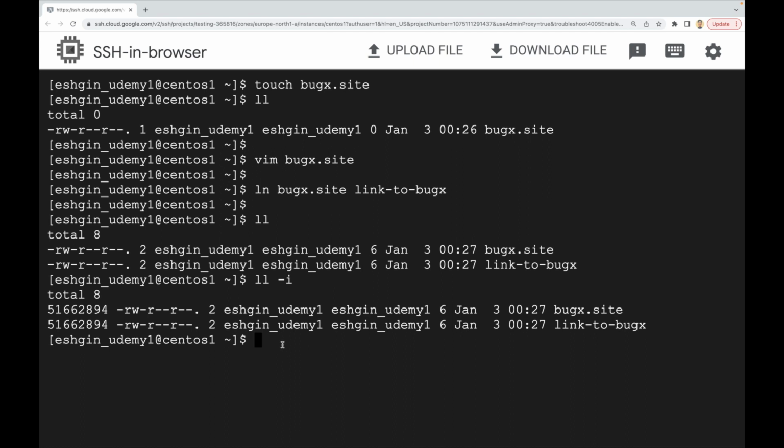So as you see, we have the same inode numbers. It means that when you create a hard link, the inode number will be the same. Actually, these files are the same. If you look at these permissions, the users, the group, the timestamp, all the things are the same. So basically, it's something like they're just copies of each other. And this number shows the number of hard links. So right now, we have 2 hard links. That's why it is 2.